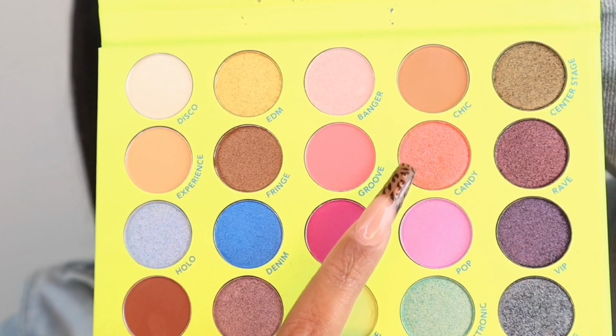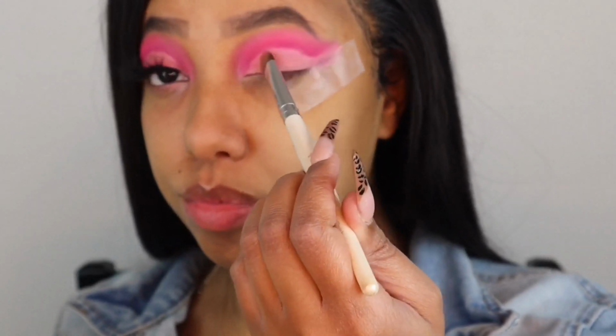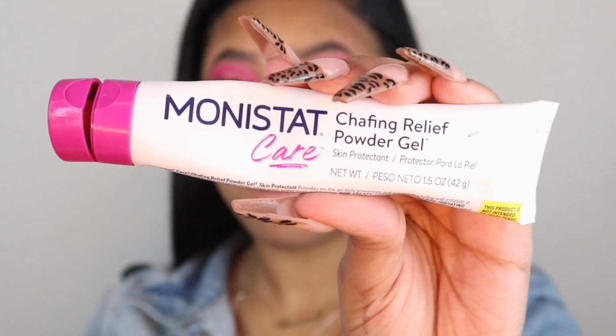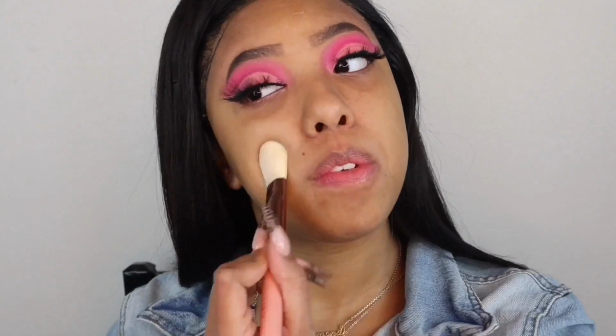Then I'm going to be going back into the Color Festival palette and using that shimmery shade Candy. And I'm also going to plop that on my lid just to add a little bit of shimmer. I thought it was going to be a bit more pigmented, but it wasn't, but it's fine. So then to prime my face, I'm just going to be using the Monistat Chafing Gel.